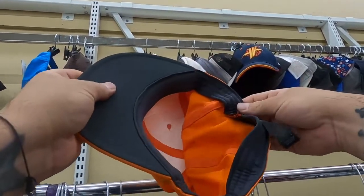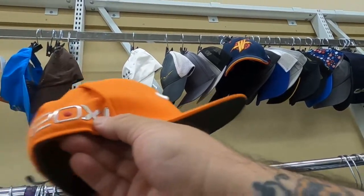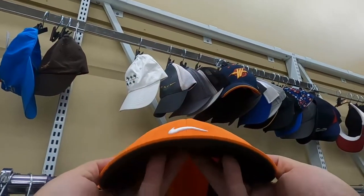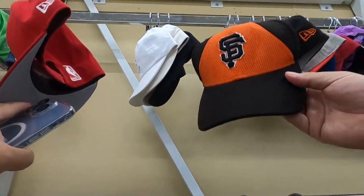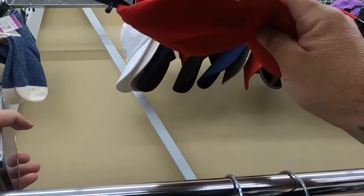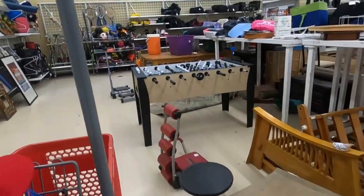Nike, I believe it's a golf hat. Yeah, Nike Golf, the VR. Got the Nike Swoosh in the back. 20XI right here. Pretty cool. Is that $6.49 or $8.49? $6.49. Got this New Era San Francisco Giants dad hat. I got this Houston Rockets New Era, $6.49.